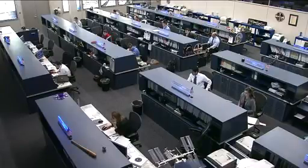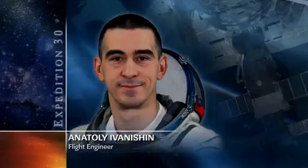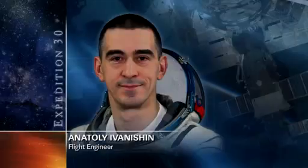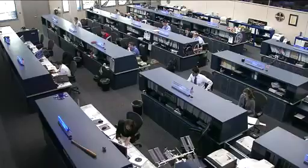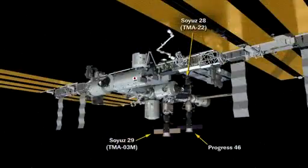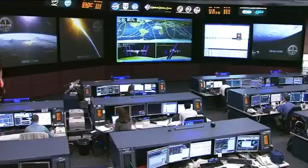Meanwhile, Anatoly Ivanishin, another member of Expedition 30, is working on opening the transfer hatch between the Pirs docking compartment, which is the site of yesterday's spacewalk, and the Progress 46 cargo craft. Those hatches were closed, obviously, because the cosmonauts were opening up the hatch on Pirs and decompressing it so they could step outside. So they had to seal off that Progress cargo craft, which you see the layout of the station there, docked back there with Pirs. So they will take care of opening that hatch back up later on today.